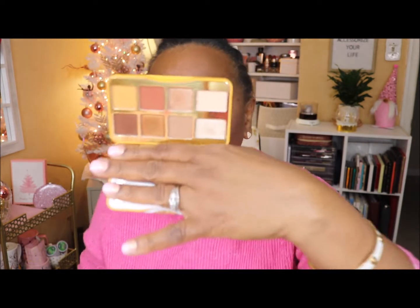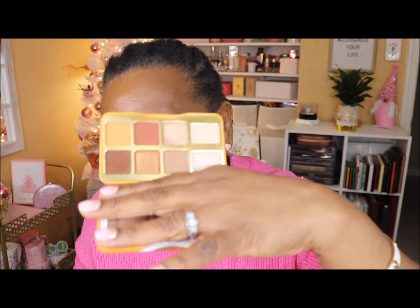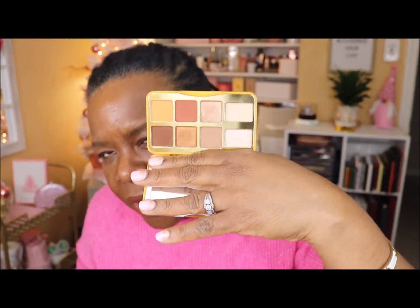I did use the Hot Buttered Rum from Too Faced. I love these little metal palettes. They smell so good. This one is losing its scent, but those are the colors. Warm, nice, kind of a cornucopia of festive colors for the month of November, right? This is beautiful. I want the Santa Secrets palette too.